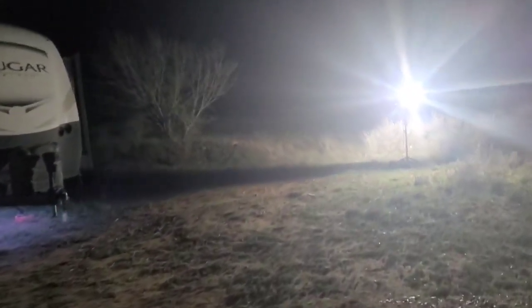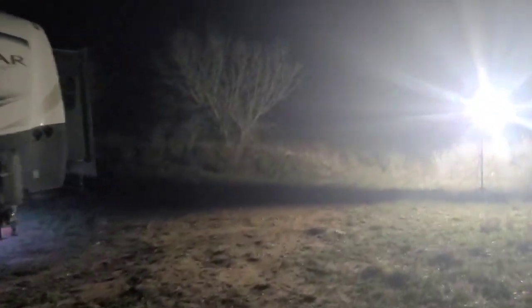And you want to be able to see a good ways down the road. You can see for a long ways. And there's a light behind the camper so you can see back there. These are the lights under the camper. That way when you step out or you go in the RV, you can see if there's a snake underneath the camper. I mean, I cannot stress enough the need for lights.